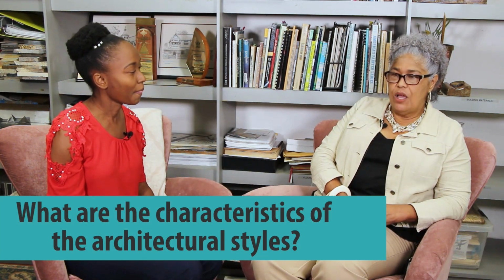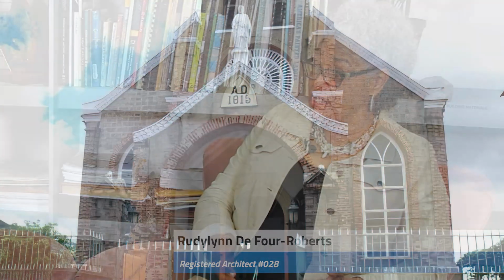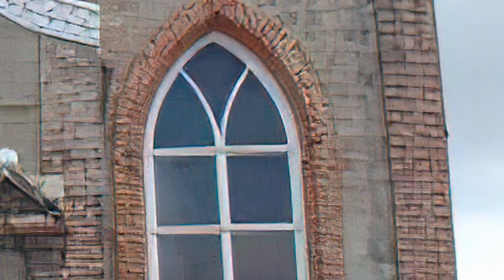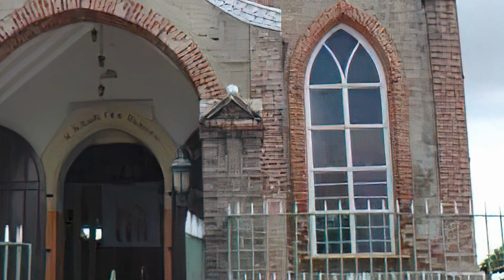Sure. In the government and civic buildings, you will see the Red House, for instance. That is a classical building. It's got Greek and Roman design elements. You have the churches that are Gothic, neo-Gothic, and you can identify them by their pointed arches and their windows called lancet windows, pointed at the top and long like a lancet knife.